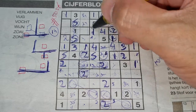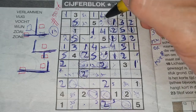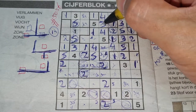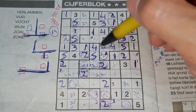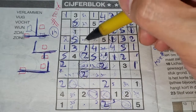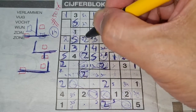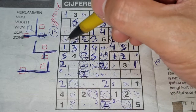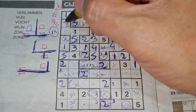2 numbers left in this area for numbers 2 and 3. We have a 3 there, no 3 there. 3 should be here, and the 2 goes there. 2 numbers left in this area for numbers 2 and 3. We have a 3 there, no 3 there. 3 should be here, and the 2 goes there. This box can be a 2, that box can be a 2, so 1 box left for the 2 in this area should be here.